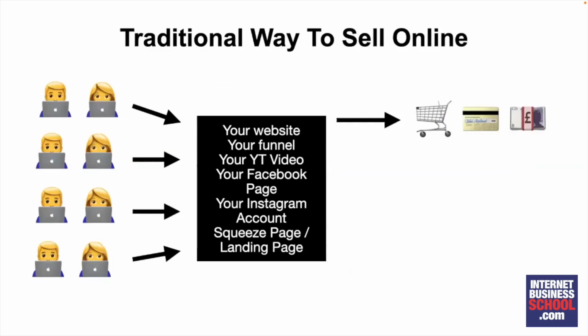So the traditional way to sell online, and who's tried this? You try and drive a bunch of customers to your website, your funnel, a YouTube video, a Facebook page, an Instagram account, a landing page, or something else. Who's tried that? Let me know. And you hope that they're going to put something in the basket, get their credit card out, and buy. But actually, they never do. And it gets frustrating, and you just can't figure it out.